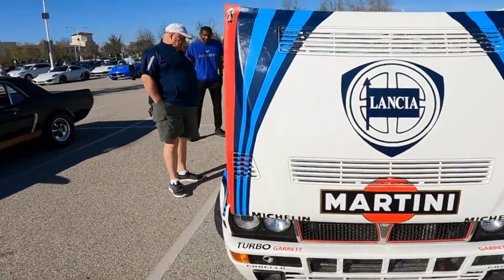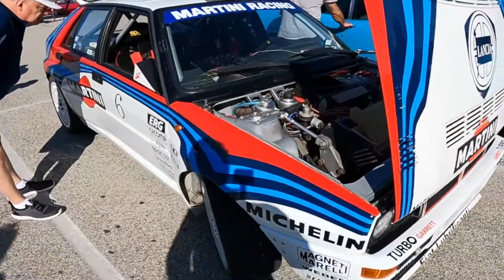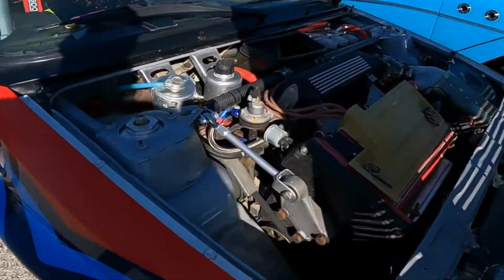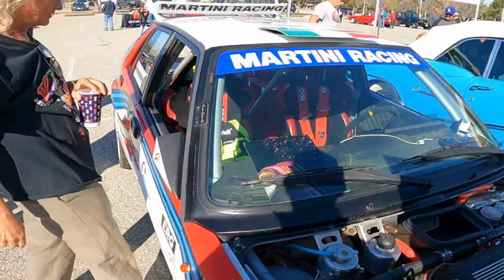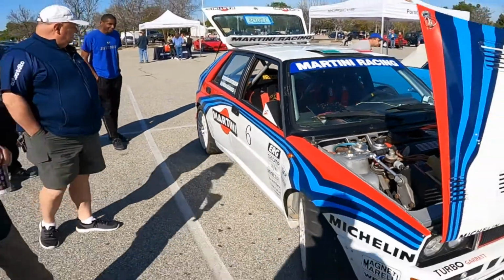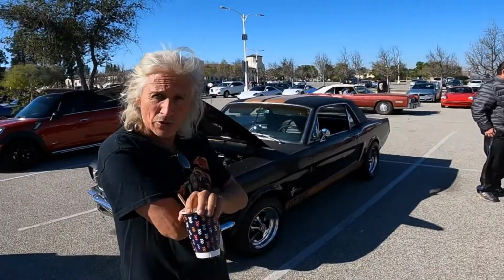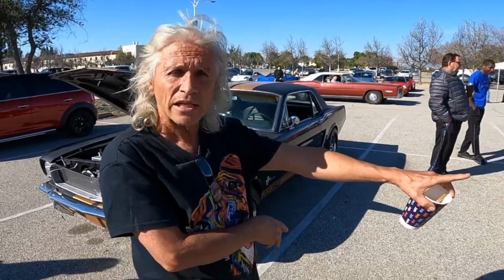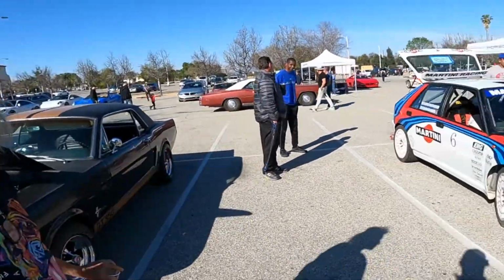There you go, ladies and gentlemen. On this segment of What Did Addy Bring Today, a legitimate Group A rally car to Supercar Sunday. And people went crazy over this car. Absolutely crazy. And he drives it. I mean, absolutely incredible. So Addy, it's street legal? It really is. It has turn signals, it has headlights, it has bumpers. It's a registered car.